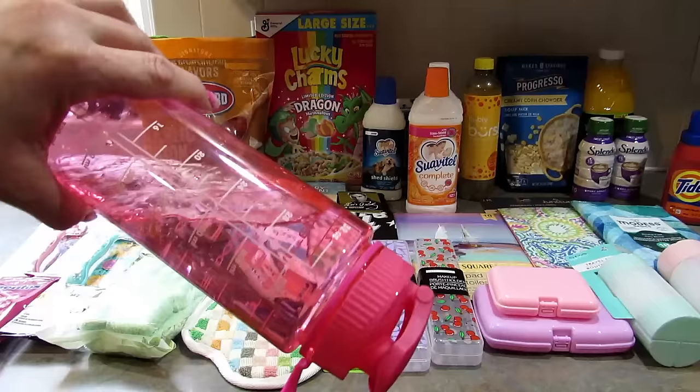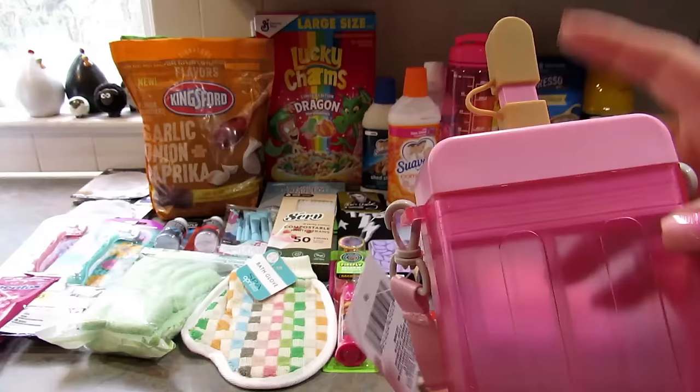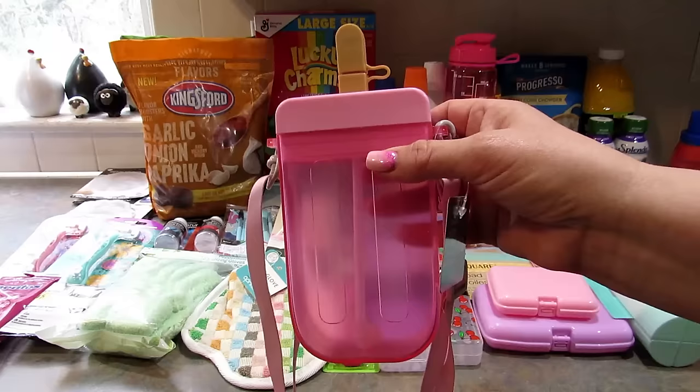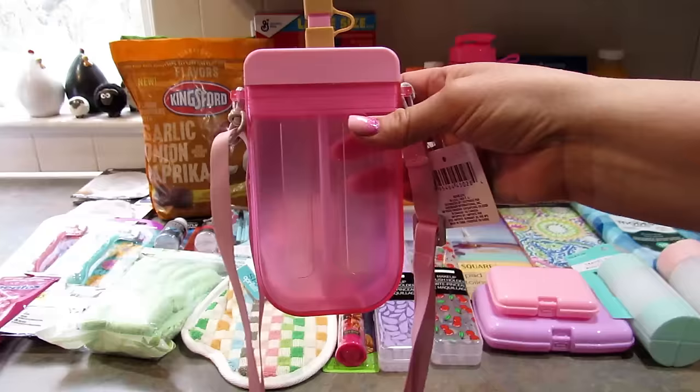This is a popsicle canteen with a strap. And yes, it's for me. Will I actually use it? I don't know. But that doesn't want to stay on. But it's cute and it's pink, and it will make a nice decoration if I don't use it. I could put a little mixed drink in there. I don't really drink a lot of mixed drinks, but I could. I would say wine, but I don't want to drink wine from a straw. I don't know that that's a good idea. And honestly, I don't really drink wine that often either. But it's really cute and I wanted it.